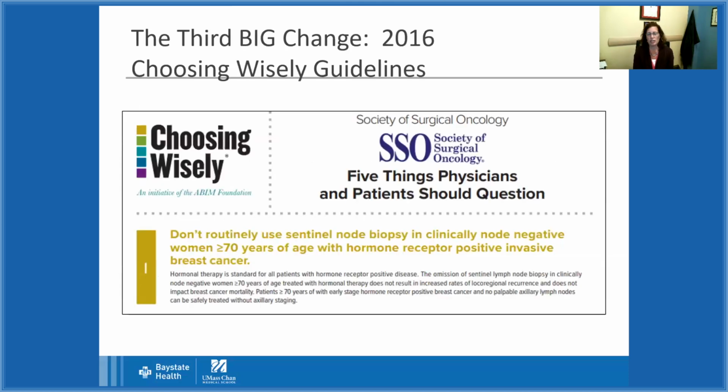So our next big change came in 2016. And what happened were the Choosing Wisely guidelines came out. So a government agency tasked all of the major national societies to come up with 5 things that were quality-based and value-based that they recommended. So it wasn't just cancer. The American Cardiology Association had to come up with the 5 most important things for patients to know about cardiac care. It went across all the specialties. So the Society of Surgical Oncology came out with its 5 things, and it could cover any aspect of cancer.